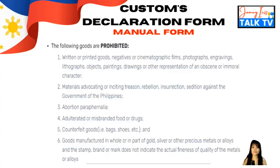Now, on top of that, as mentioned already earlier, but they made it a little bit clearer from this side, so I want to share this also to you. The following goods are prohibited: any written or printed goods, negatives, or cinematographic films, photographs, engravings, lithographs, objects, paintings, drawings, or other representation of an obscene or immoral character. Doon sa kabila yung lumang form, ang term na ginamit po nila pornographic. Dito naman ay obscene or immoral character. Ayan, so same lang po yon.